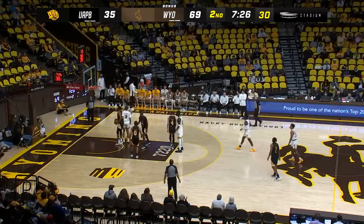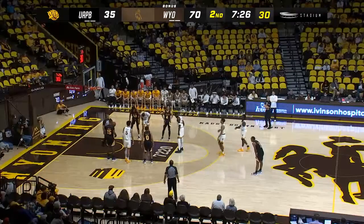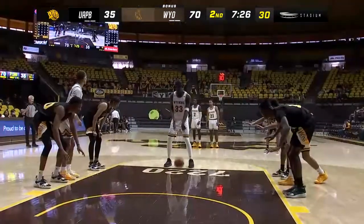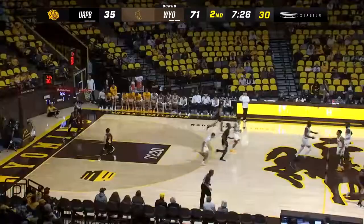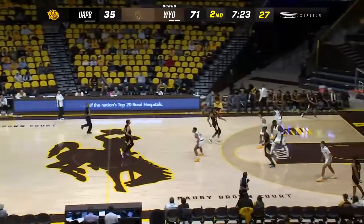But once again, he's back to the foul line. This is something we're going to see consistently, that Graham Ike is going to have to be able to knock down free throws throughout the game, because teams are going to have to either foul him or double team him to try to control him or take him out of the game. He's just too much of a presence down there, too much of a force.